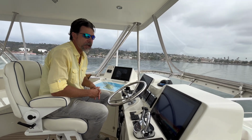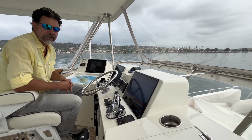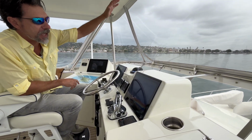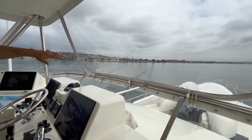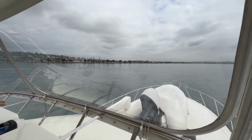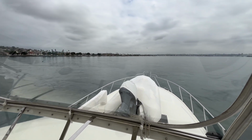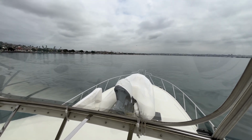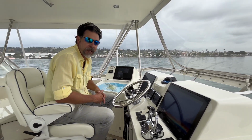Okay, so we're up here at the helm. We're out on San Diego Harbor. The weather's not amazing today, but we've got the harbor to ourselves. One thing I want to show you while we're up here, I've got a nice big Avon tender up there with a 50 horsepower Yamaha center console. And on the port side with a cover on it, that's a 1,000 pound Steelhead davit. It's full auto rotate, extension, luff, really nice davit, nice dinghy.